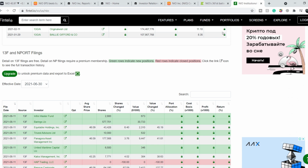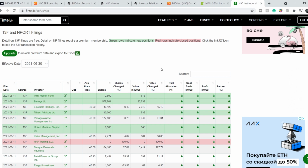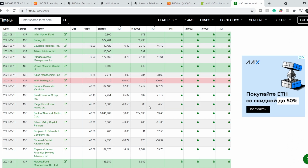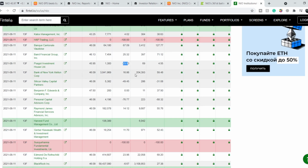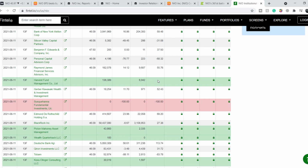So, let's continue with the total sentiment across the smart money market. As you can see, the green lines represent new positions and the red lines represent closed positions. We have more green lines than red ones, and even the gray ones show an increase of 67%, an increase of 25%, and a slight decrease of 23%. But overall, as you can see, we have more than $30 million of new positions, $9 million, $204 million with an increase of 16.8%. And I have to say that more and more companies are still investing in NIO. And it is an extremely good sign.